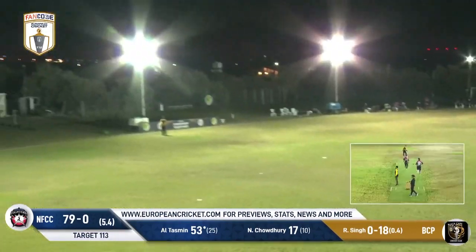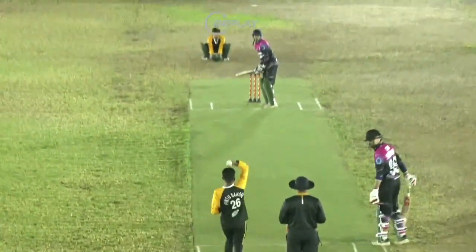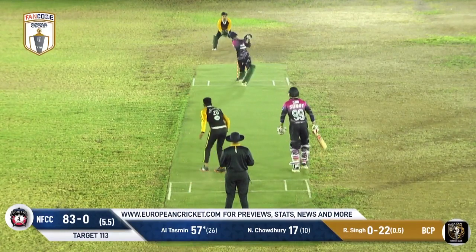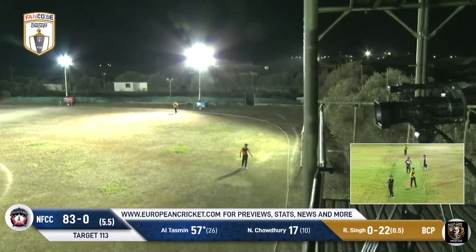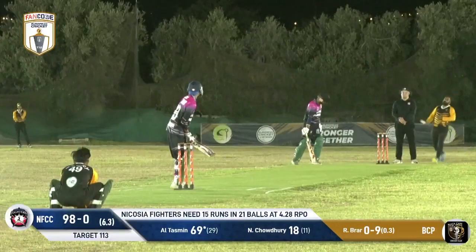And he goes again. This time not timed quite as well, but just too far out of the reach of Abdullah again, and he puts in a very excellent effort there at cover sweeper boundary. He goes again this time, and this time again goes for six. So A.Tasmin certainly a man on a mission here. And this is a wonderful innings, and we are being treated here tonight by A.Tasmin.